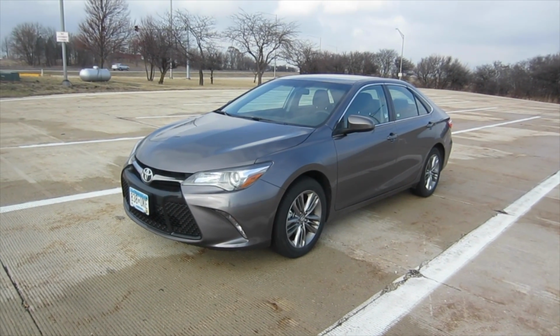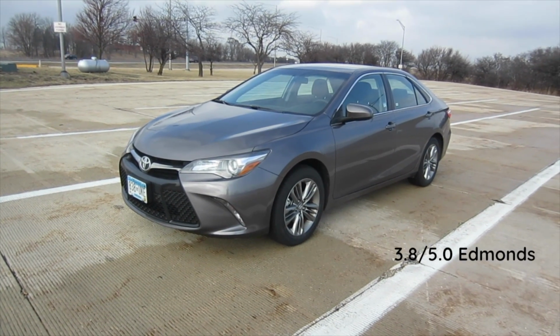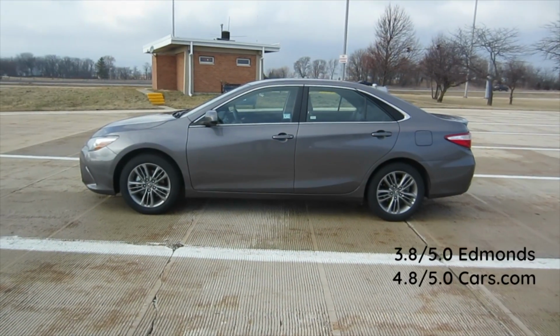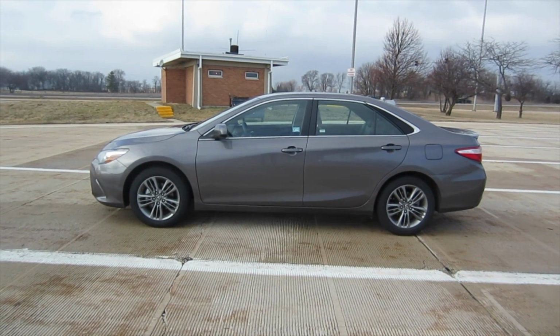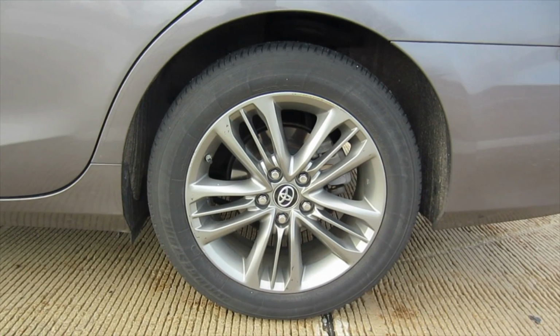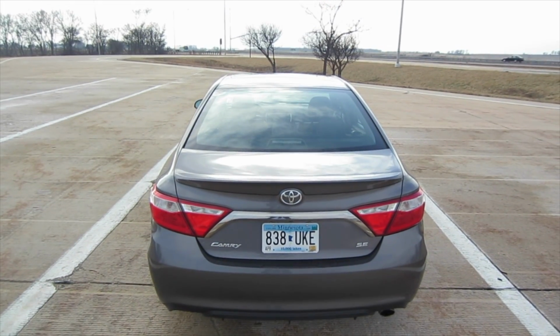This is kind of a mixed bag with the critics too. I looked at a lot of stuff, and Edmunds.com gave it a 3.8 out of 5 and then Cars.com gave it a 4.8 out of 5, and that's pretty common from what I've seen. It's just all over the map. But I liked it, and frankly, I think you will too. This is a really nice built car.